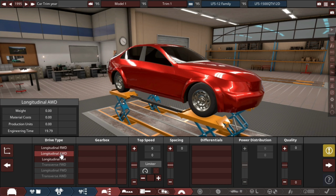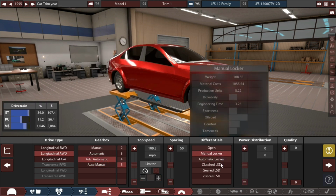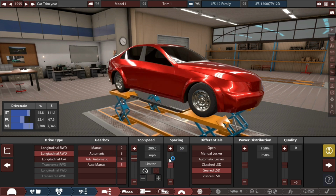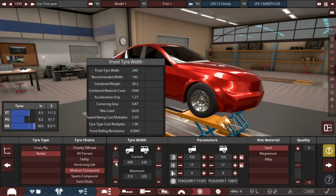This thing's gonna be all-wheel drive, make it an automatic, as many gears as we can get. And what LSD should we get? Geared, maybe? Yeah, geared seems to be the best. Just crank up the top speed, something, I don't know, 200 seems fast, right? I think so. Power distribution should be something. I have no idea. Maybe this is a power slide machine here.